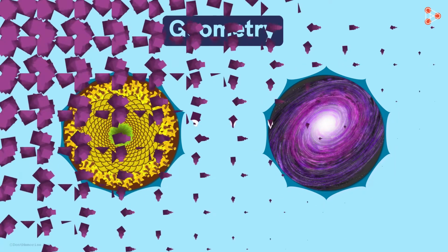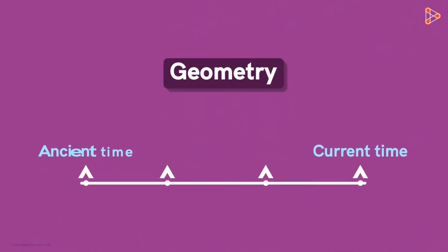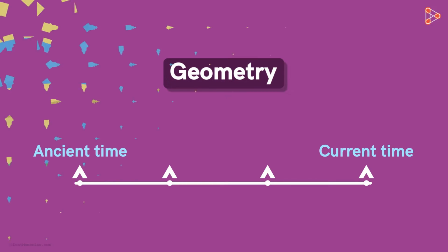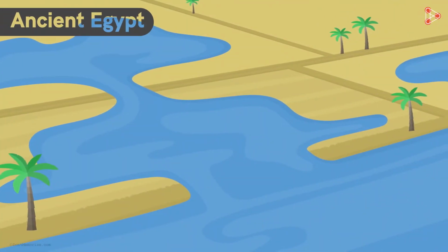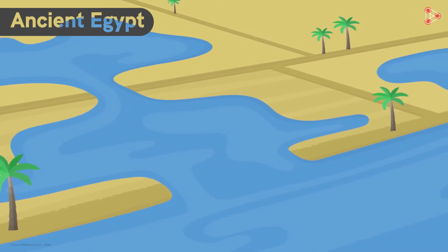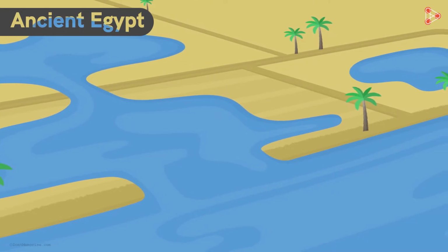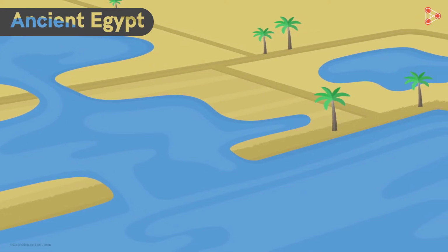We have a very long history with the knowledge of geometry. From ancient times, people were aware of geometry and used it in their day-to-day life. Let's take an example of ancient Egypt. Long ago, the people of ancient Egypt faced a problem every year. The problem was that the Nile River used to flood each year. And whenever it flooded, it used to destroy the boundaries of land near the banks of the river.